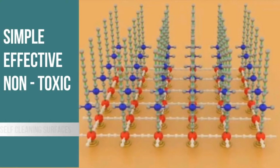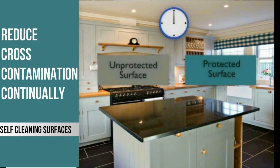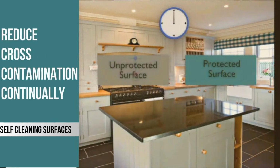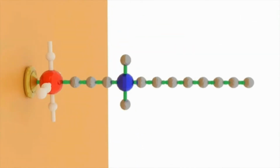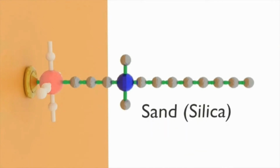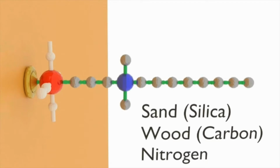Simple, effective, and non-toxic. Now, surfaces with this coating can clean themselves and stop cross-contamination 24/7 without toxic chemicals. The science behind this technology has been documented for decades, as its functional elements are sand or silica, wood or carbon, and nitrogen.